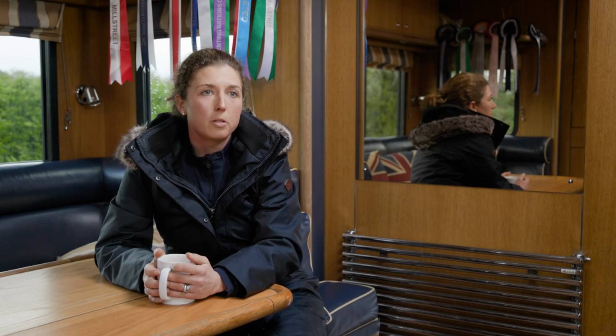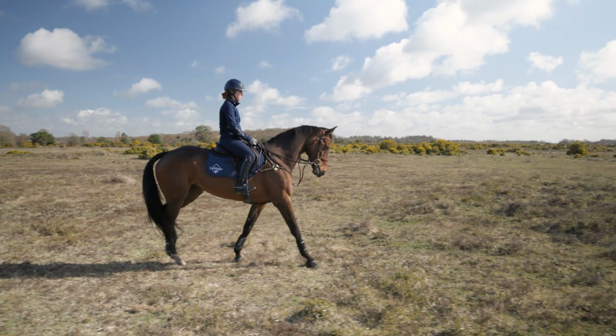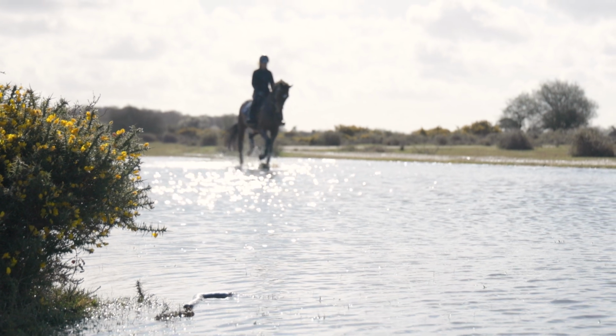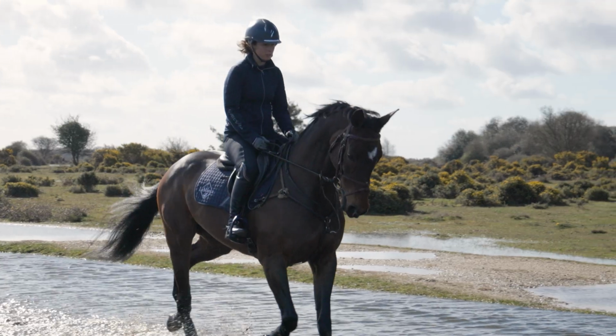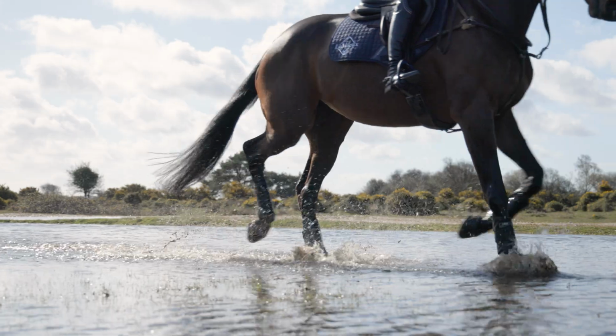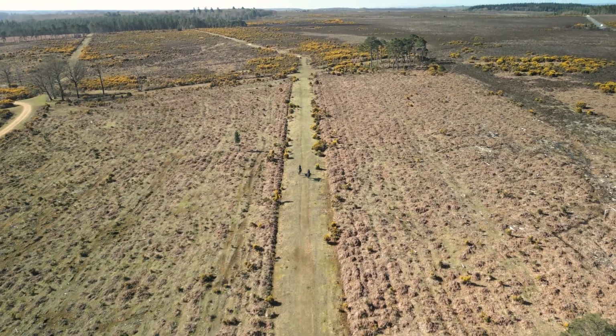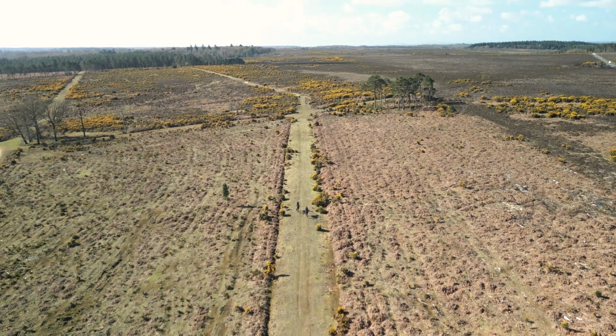Routine for the top horses, both horses would start walking. They'd probably do 2 to 3 weeks of walking combined with the water treadmill once a week. And then after a few weeks of walking, we'll start the trotting. And we're so lucky with the New Forest that we can just go out hacking for miles and miles and miles. So that takes up the majority of January.